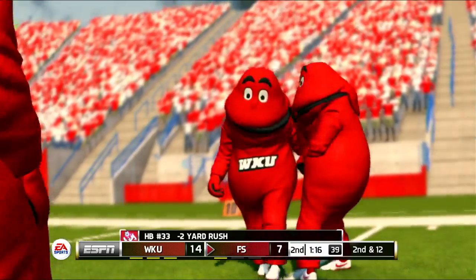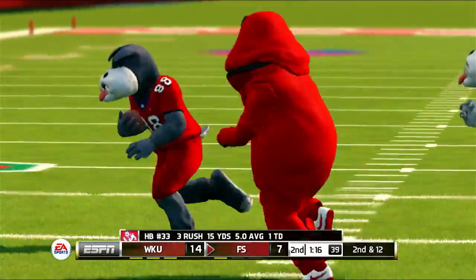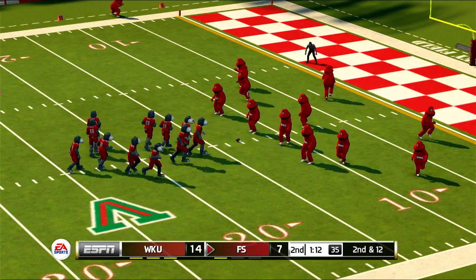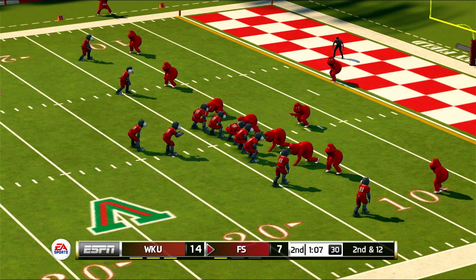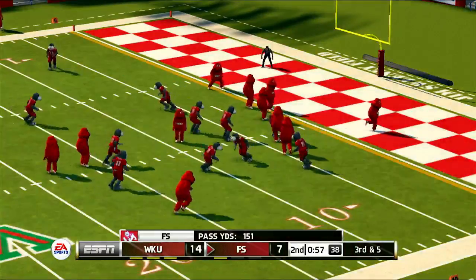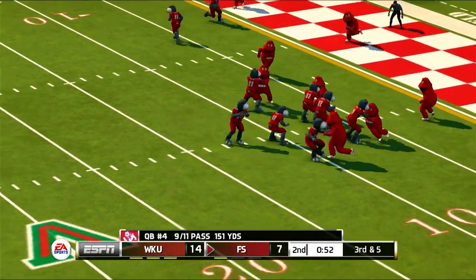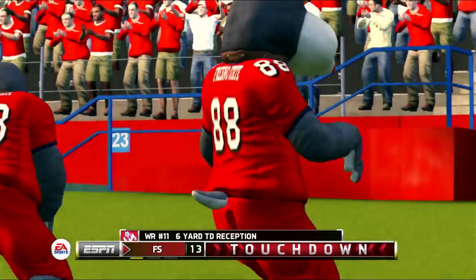They'll get him for a loss. Loss of 2 yards. That'll bring up second and 12. From the 13-yard line, it's second down. Jack, Jack! Thunder! Completes it, but he can't shake the defense. Gets it to his wide receiver, and he's got another one.